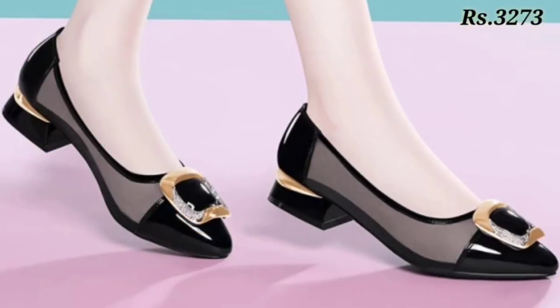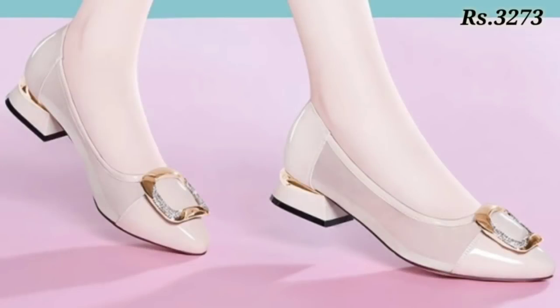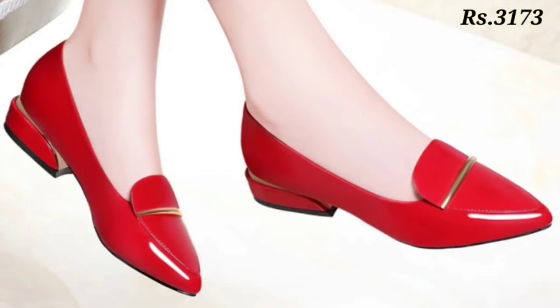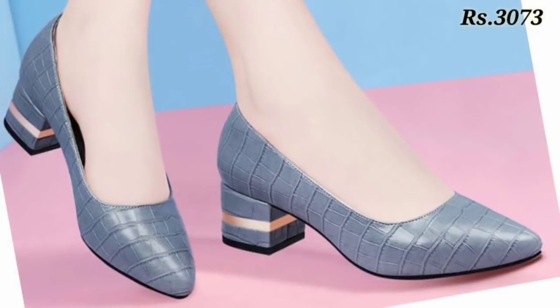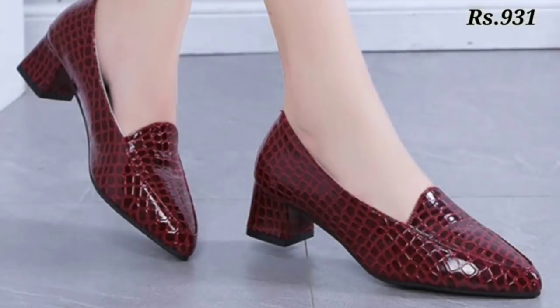So guys, you can see some block heel designs, as well as the belly block heel with front pointed front. These are the very best quality pump shoes collection, and you can see the color grading is also very good and colors are very glossy and very shiny. And you can try any color, any pattern and any design as per your choice.